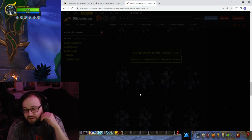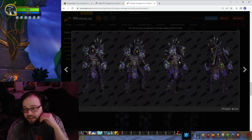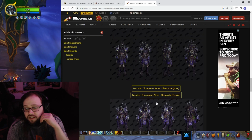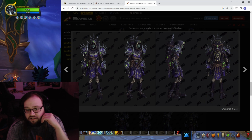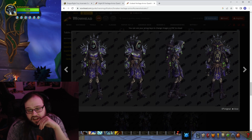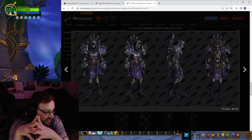And then this is the one with the chest plate. As you can see, it's got this plate here. And belts. And then, or no, the belts are in this one. It's just this plate here. And then you got the female version. But I think men and women can use this. I think all 4 of these chest pieces are available.